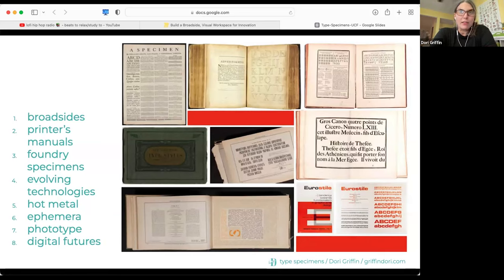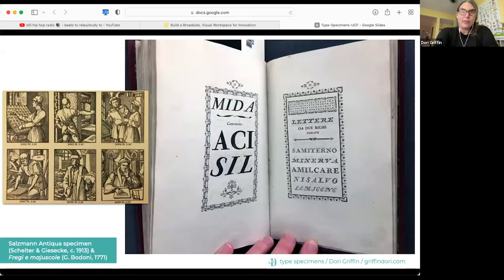I looked at evolving technologies, the way that technology impacts design and always has. I looked at hot metal, the transition from making every single tiny typographic sort by hand to being able to produce those mechanically. I had a wonderful time with a chapter on ephemera, little pieces of visual culture made to be used once or twice and then thrown away, things with a very short lifespan. A chapter on phototype, looking at photographic ways of making typography. And then a chapter on digital futures and how thinking about typography in the digital context opens up some really amazing ideas and possibilities around access, which is something that we are going to explore together tonight.